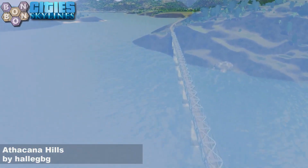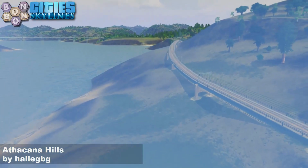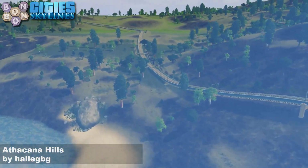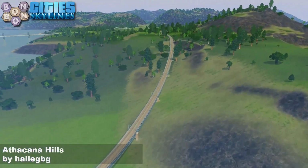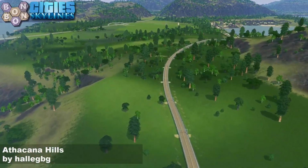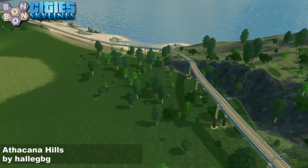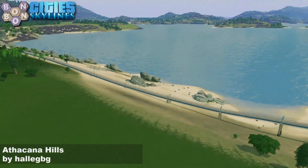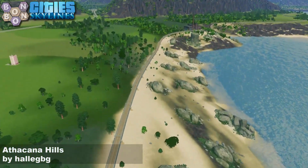It's a hilly map, which means either we're going to have exceptionally brilliant rail or exceptionally roller coaster rail. And already it looks like we have the roller coaster going on. Now, it is difficult to build rail across the hills, and that's something to be considered. Only the very top creators will do a sterling job of this. And Hallegbg, I'm going to say, isn't quite in the same league. Not in the same league as a Zosso or a Sidai. And I could spend half an hour reeling off the very top map creators.